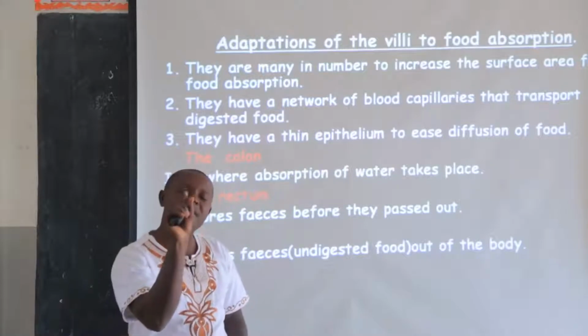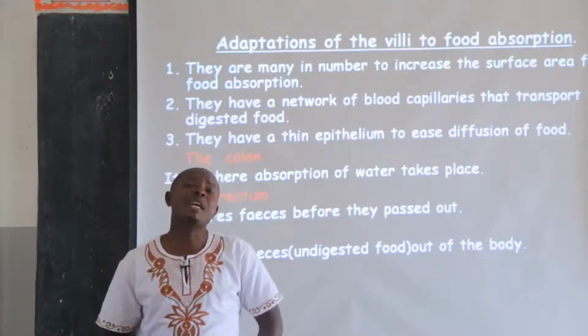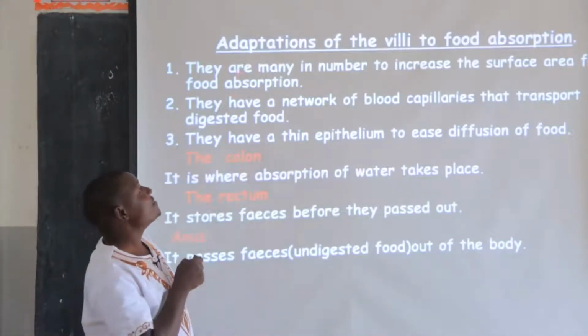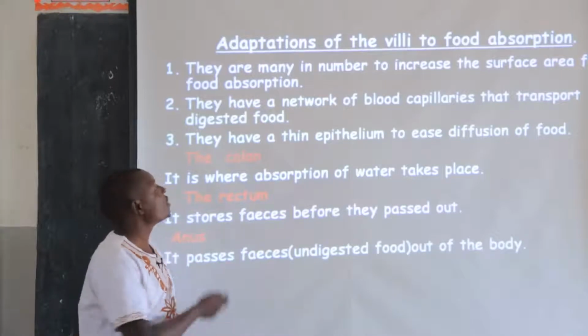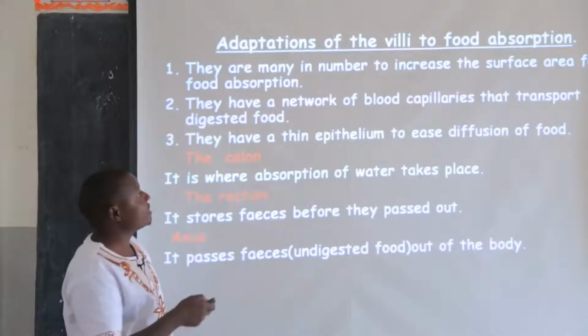Okay, think about if you had one villi, how much food would be absorbed? Meaning you would just eat a small piece of banana and say, I'm satisfied. Why? The villi are very few to absorb. So what are we saying? Those two will make them absorb food.